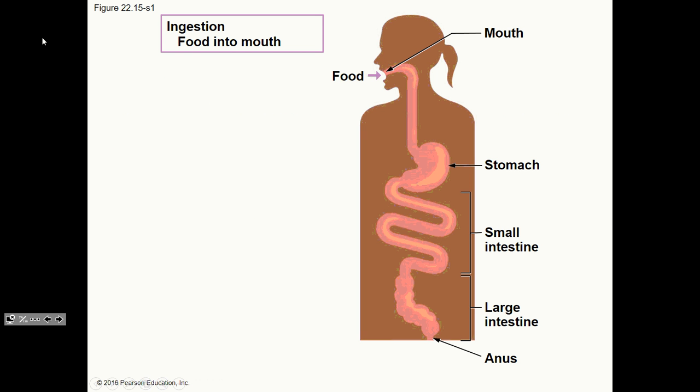So this is just a simplified version of the canal itself. Sometimes it helps to think about it in a more simple way. So here's our pizza starting here, going into our mouth. What was this piece called here that connected our mouth with our esophagus? Pharynx?